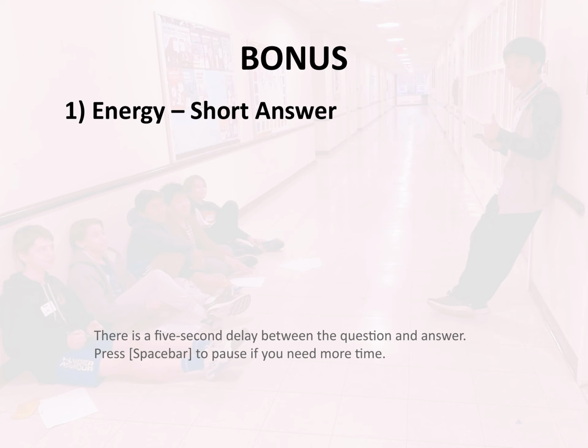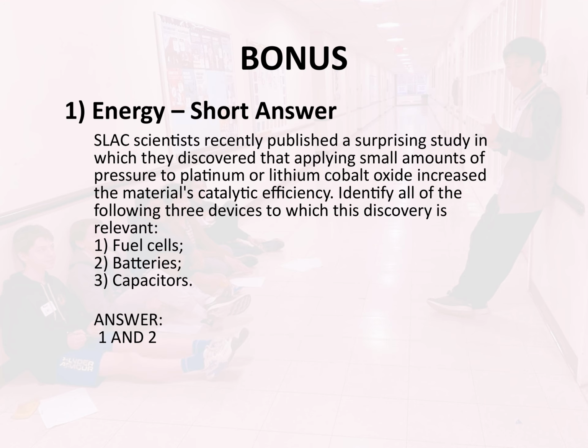1. Fuel cells. 2. Batteries. 3. Capacitors. Answer 1 and 2.